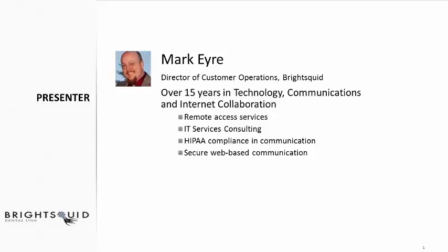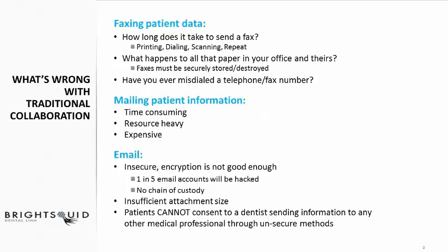Let's take a look at what's wrong with traditional collaboration. And this comes across a little harsh, I suppose, but really there's three things that I see a lot in medical practices when it comes to sharing of patient information. Faxing is sort of the de facto standard for a lot of practices, and the fax machine, if it's still the center of your office, it can be a little frustrating.